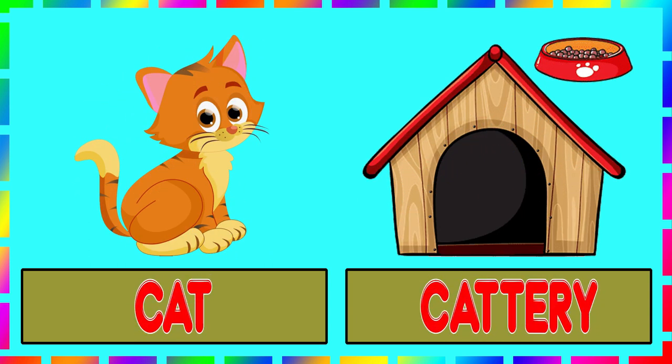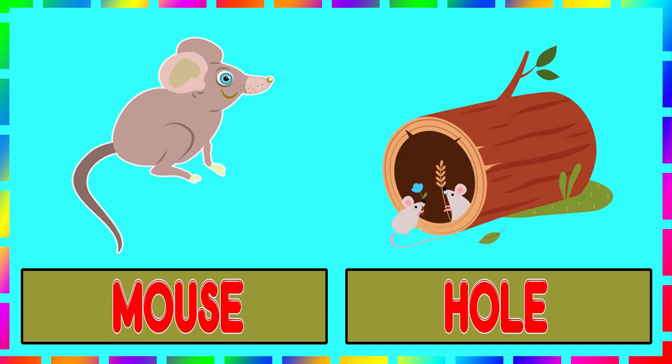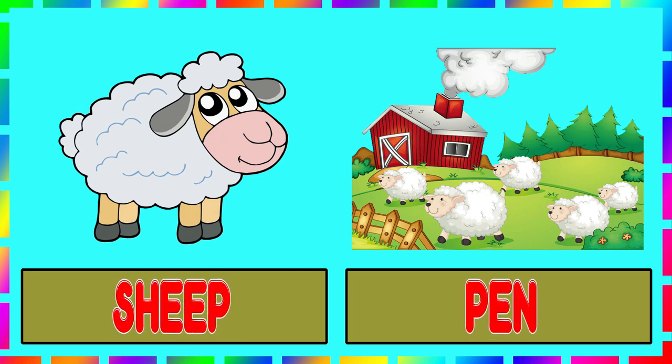Cat. Cat lives in a cat tree. Mouse. Mouse lives in a hole. Sheep. Sheep live in a pen.